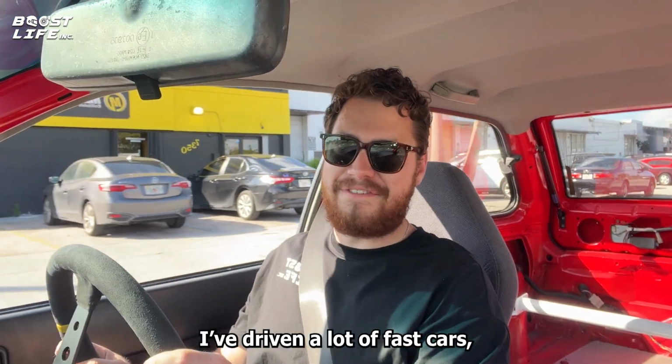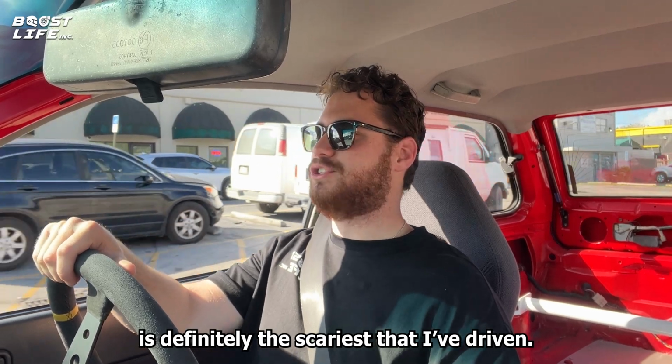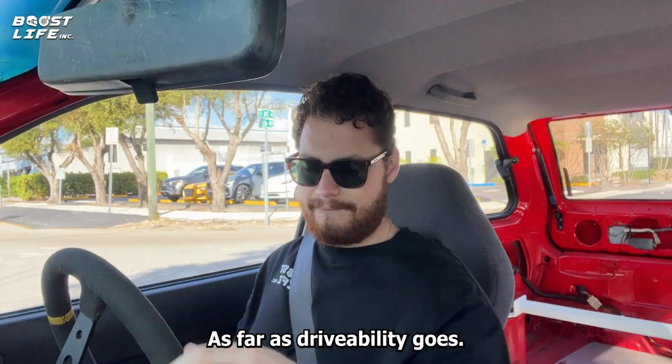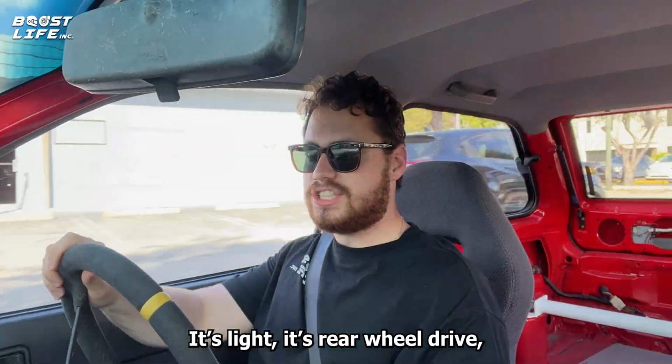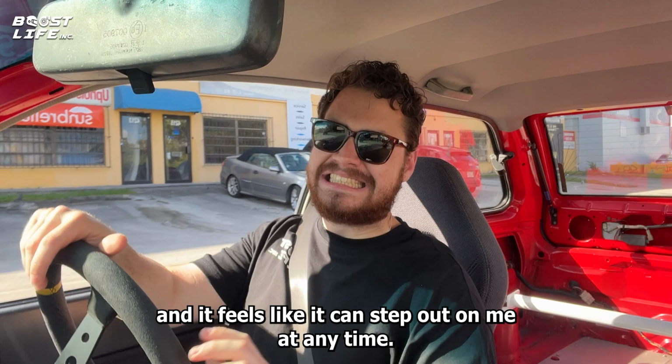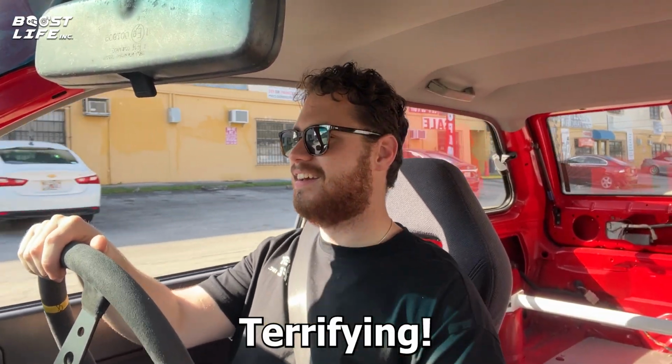I've driven a lot of fast cars, but this one, definitely the scariest that I've driven. As far as drivability goes, it's light, it's cool to drive, and it feels like it can step out on me at any time. Terrifying!